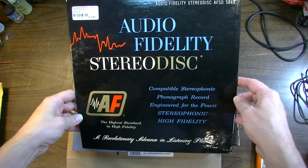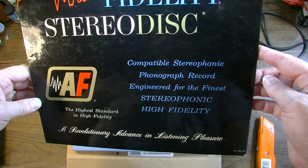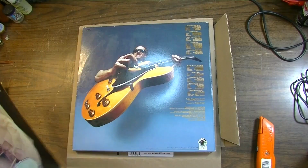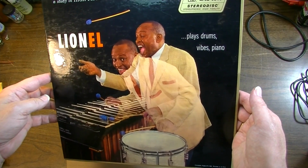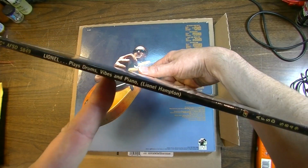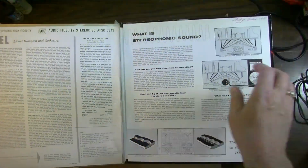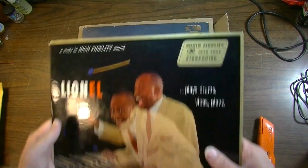Okay, so the first record is an Audio Fidelity stereo disc. What does it say? Compatible stereophonic phonograph record engineered for the finest stereophonic high fidelity. Oh, here we go. Lionel plays drums, vibes, piano. Who is this? Lionel Hampton. Okay, I've heard of him. Yeah, cool, right on. I can tell this is well cared for. This is a crisp copy of that.